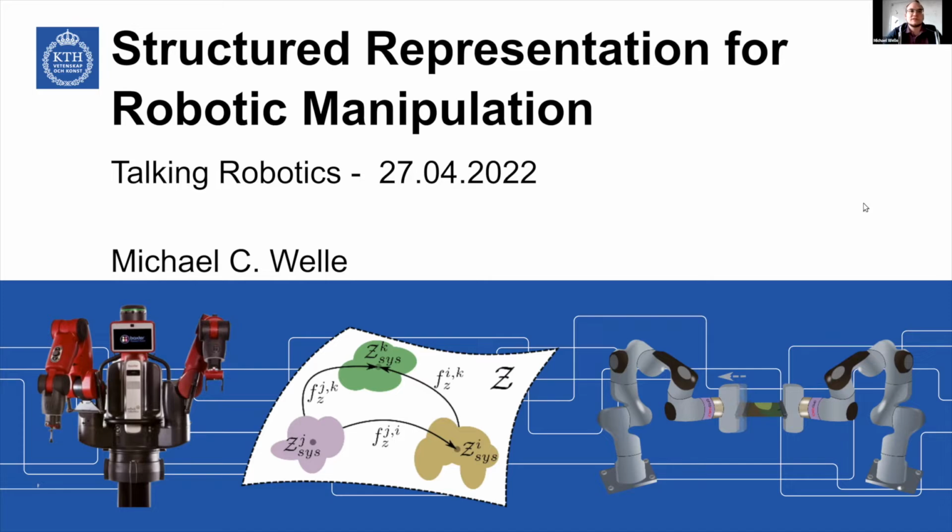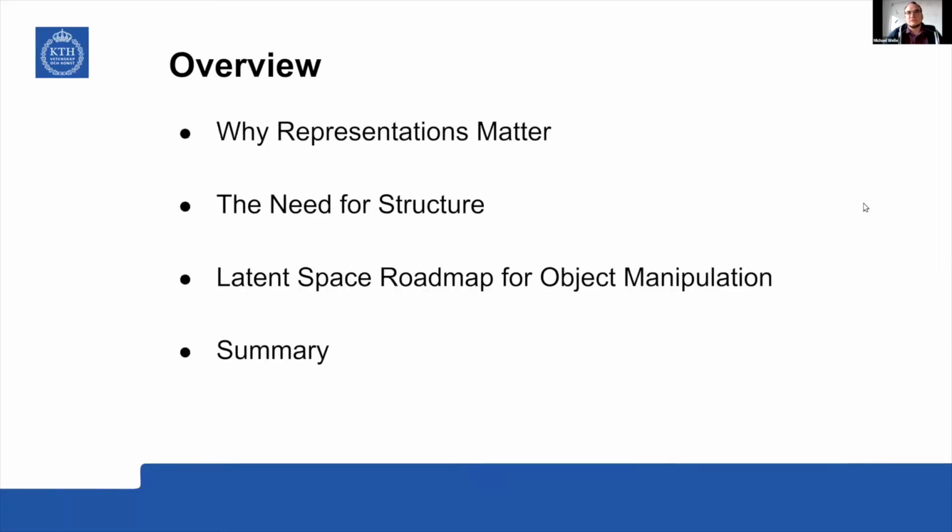Okay, then, welcome. My name is Michael, and I'm going to talk about structured representation for robotic manipulation. First, a quick overview of what this talk will contain. I'm going to make the point why representation matters, and then argue for the need for structure in certain kinds of representations. Then I'm going to dive into my own work that I did with my colleagues during my PhD and am also pursuing now, which is mostly about our work on the Latent Space Roadmap for object manipulation with a focus on deformable objects. I'm going to wrap up with a summary afterwards.